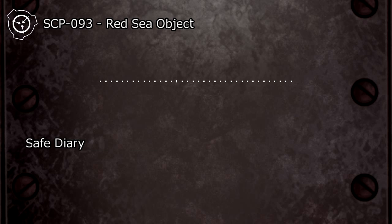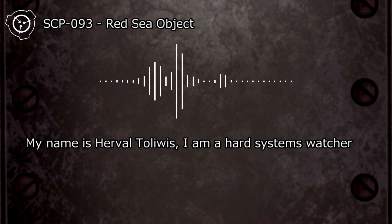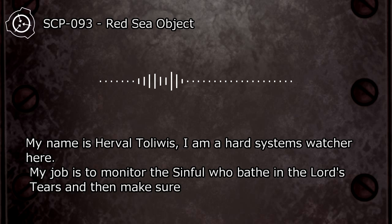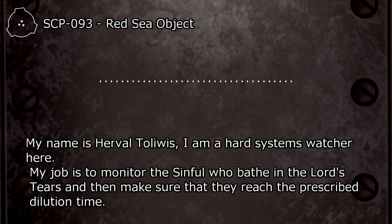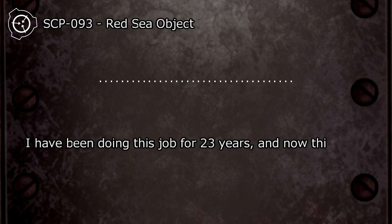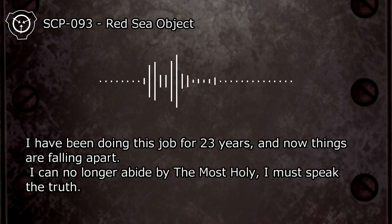Safe diary. My name is Herbal Taloise, I am a hard systems watcher here. My job is to monitor the sinful who bathe in the Lord's tares and then make sure that they reach the prescribed dilution time. I have been doing this job for 23 years, and now things are falling apart. I can no longer abide by the most holy, I must speak the truth.